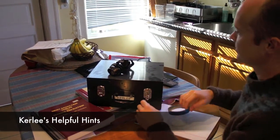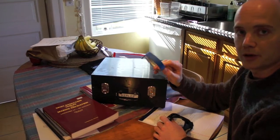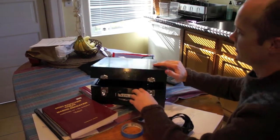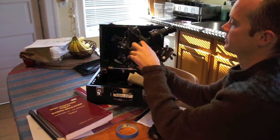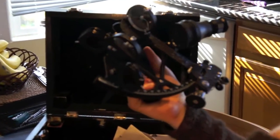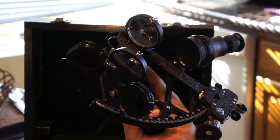A couple other important pieces of hardware. You need some blue tape. This is for your pre-work. I'll show you what to do with that in a while. And of course you need your sextant also. That's this guy right here. So this is like a Weems and Plath. No, I'm sorry, it's an Astra 3. I got it off eBay.